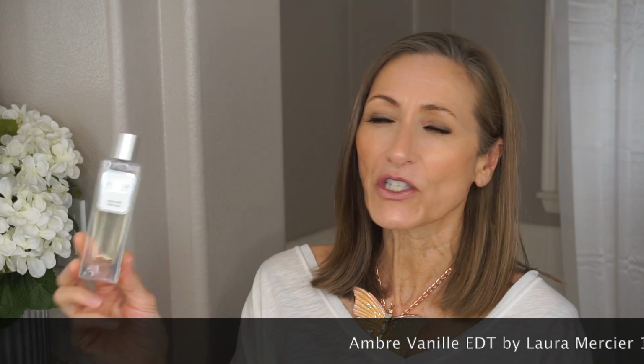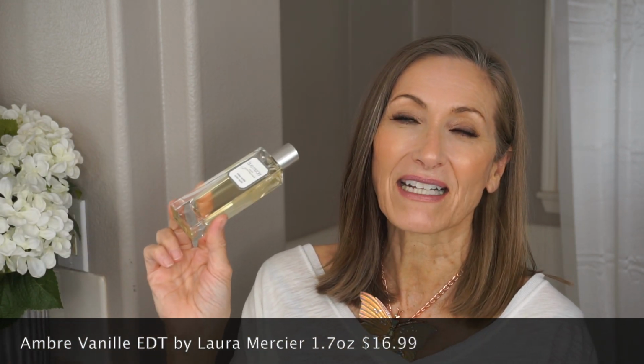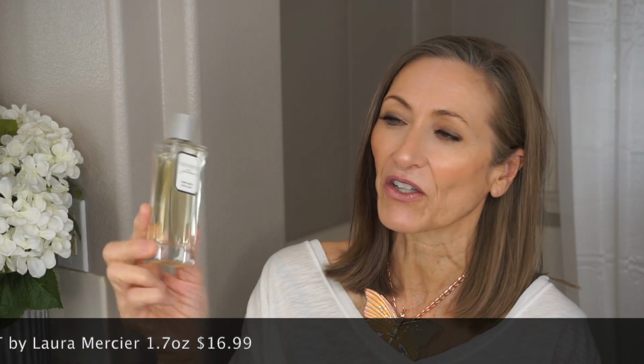Ombre Vanille by Mercier. This is the Eau de Toilette, 1.7 ounce, that I actually picked up at TJ Maxx for $16.99. What a deal. And the bottle is just very minimalistic, very simple, but what's inside is absolutely amazing. And let's go ahead and talk about that. It's so good.